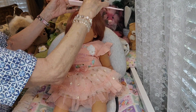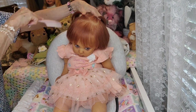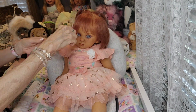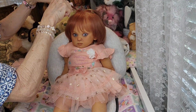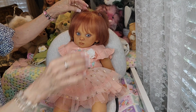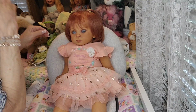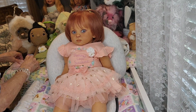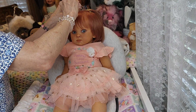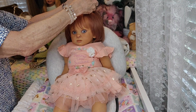This is human hair that she has, and it's really, really nice. I love the human hair that Emma chooses for her babies and toddlers. She does use mohair as well. It just depends on the sculpt, and what she feels that particular sculpt should have. She's a true artist. She really is. Okay, here's her darling little bows. Let's stick those in. Gotta put her tutu bows in her hair. Yes, we do.